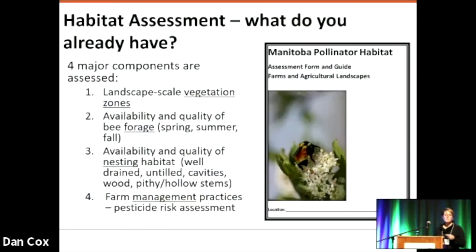So the other thing we're doing is a large number of habitat assessments, trying to take a look at what it is that you already have, what can we amp up, either through planting or management, things like that. So it looks at landscape, food forage, nesting habitat, and farm management practices, where we take a look at maybe some of the pesticides that you're using as well within that.